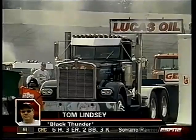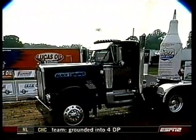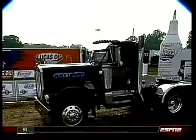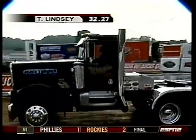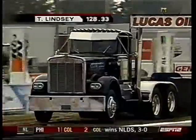Right now, it's all about Tom Lindsay and the Black Thunder. Tom was a big helper in putting the Black Thunder together for the Riggles to bring it out here. He's been pulling since 1993, and that diesel Dr. truck of his is always really tough.